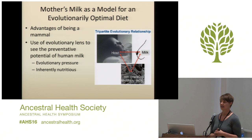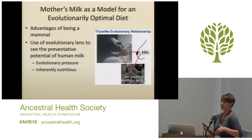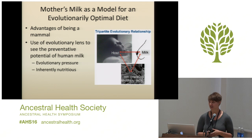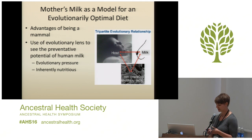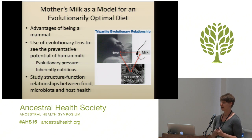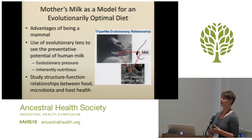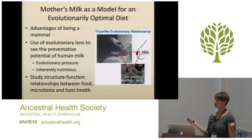And even with animal food diets, first you have to catch the animal, and then it has to be properly prepared, and you need to eat certain parts of the animal in order to get all the nutrient benefits. So really, milk is the only substance that's evolved to actually be inherently nutritious. So we can use human milk to study the structure-function relationships between food, microbiota, and host health. And if we study this relationship in the infant, it has the advantage over other dietary models of milk being the sole food source for the first 4 to 6 months of life.